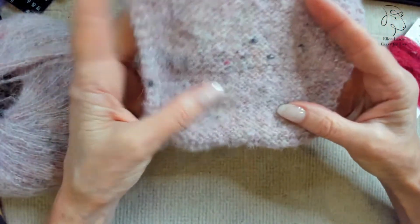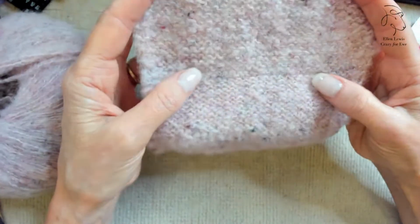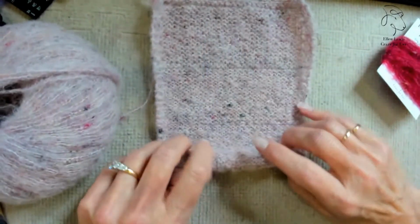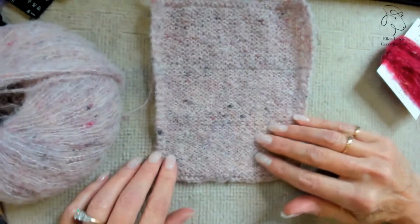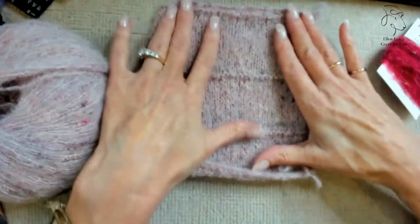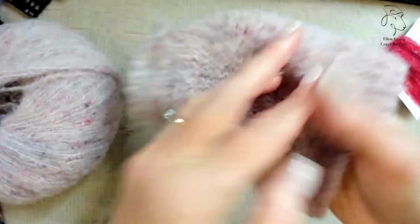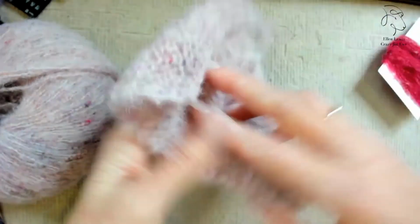What do you think? Tell me in the chat if you like the stockinette side or the reverse stockinette side better. And you can also get a better sense of the fabric. You can see how much looser it is as we go up on the purl side. But yeah, I don't think you notice the colors quite as much on the knit side here. Tell me what you think. Yeah, I think this is pretty.